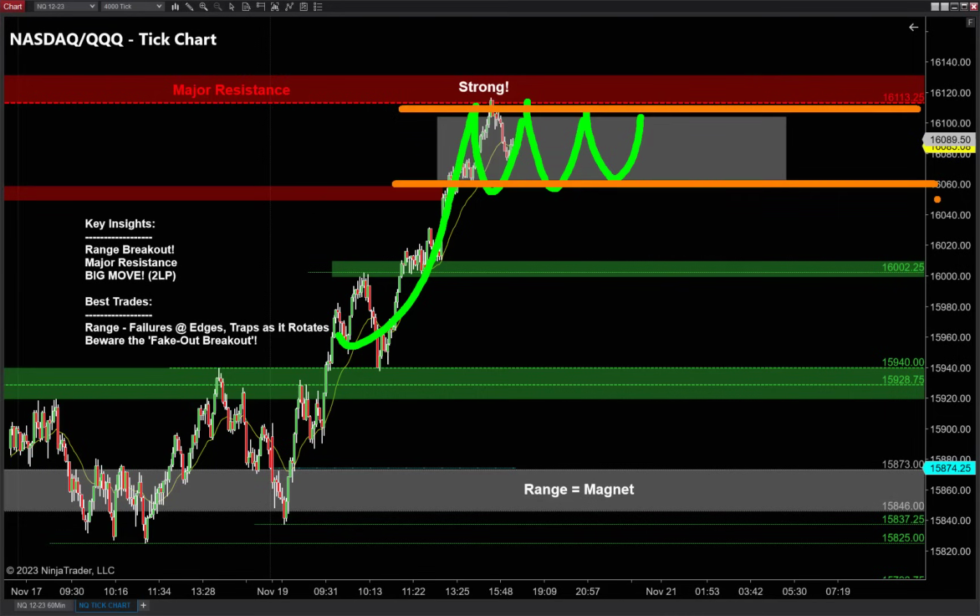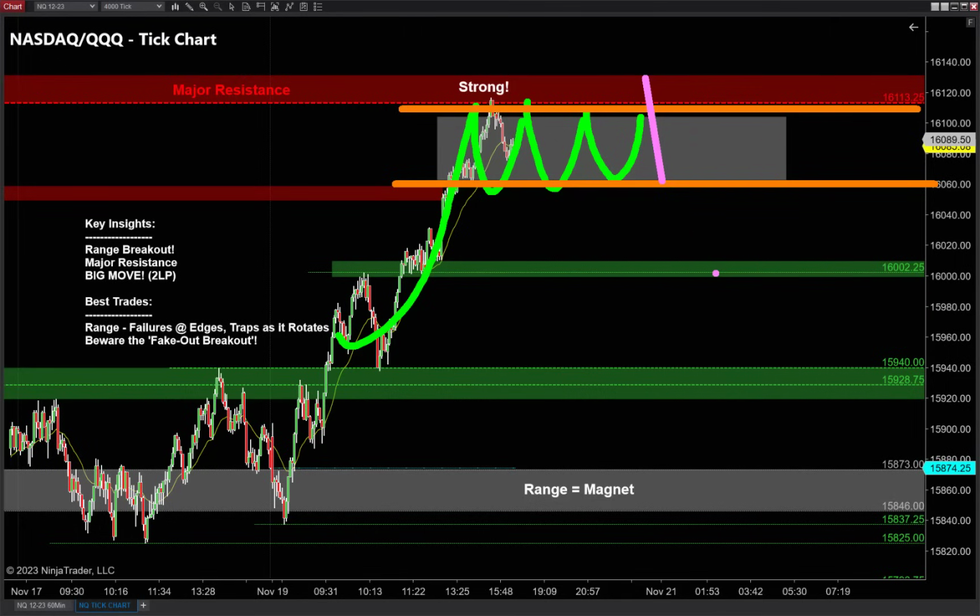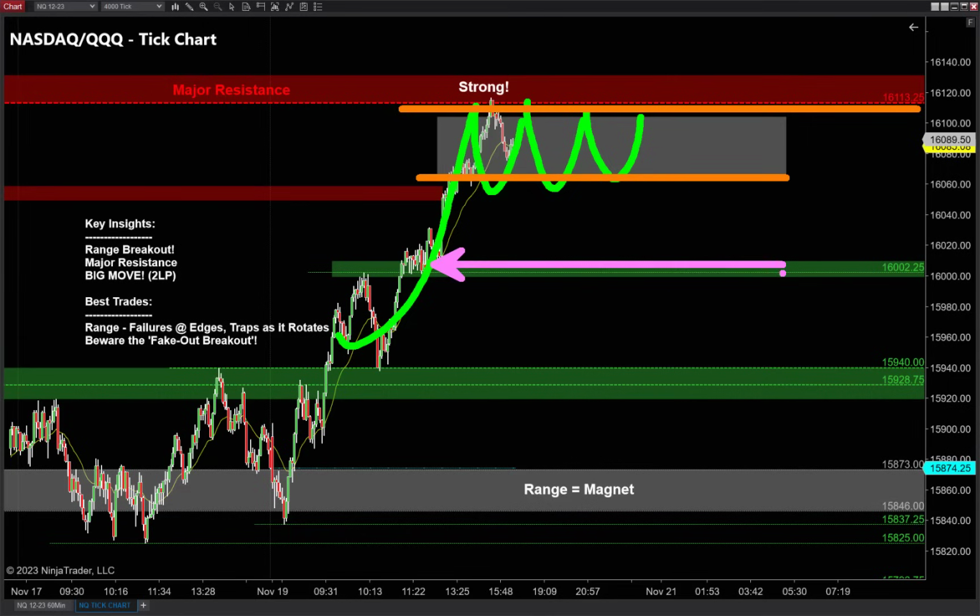What you need to remember about ranges is they love to rotate. So we know we have this big move up. We know we're looking for that two-legged pullback somewhere down here, and that move back up again. If we go sideways, that doesn't really change very much. The key to a range is, once you have that trading range, find levels of support underneath the range. And again, we'll know more about the two-legged pullback once we see more information here tomorrow morning. But find those key levels of support below the range.